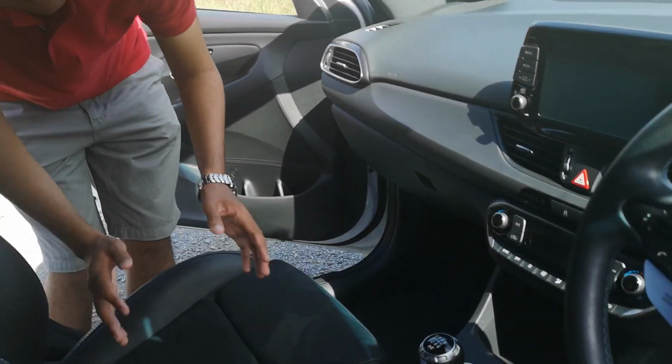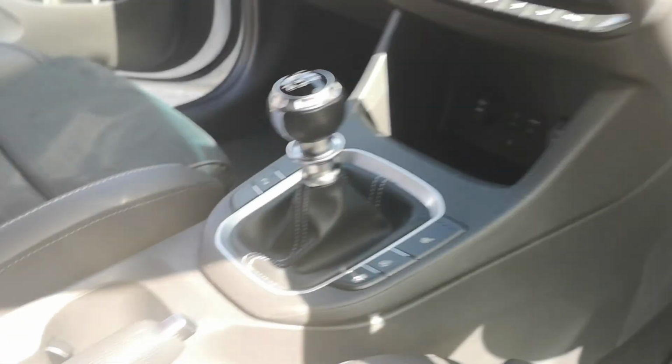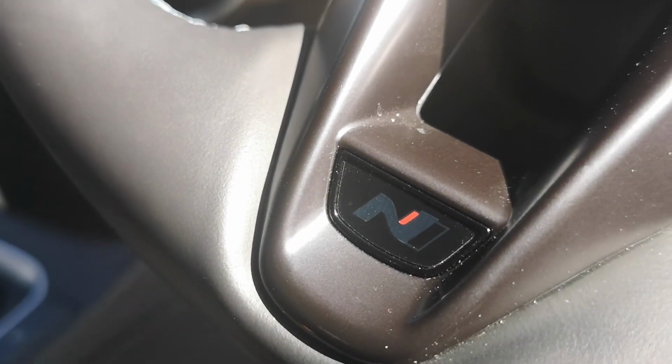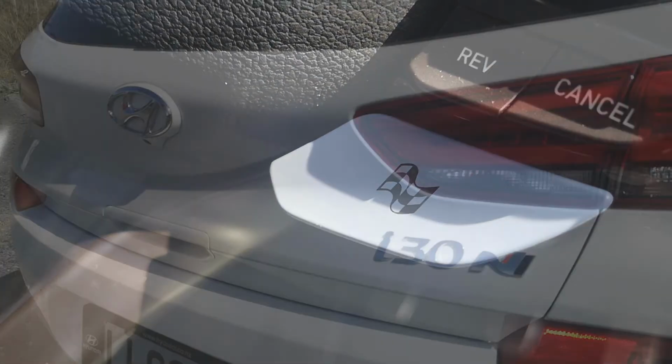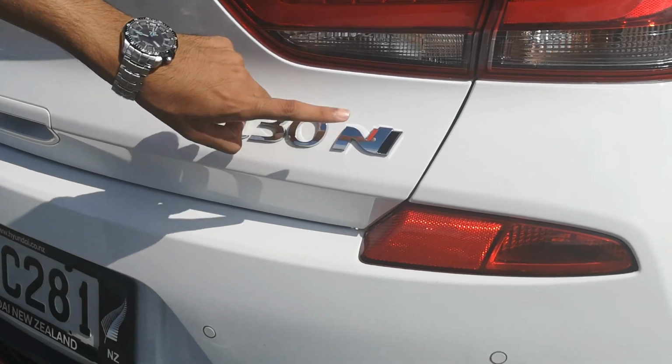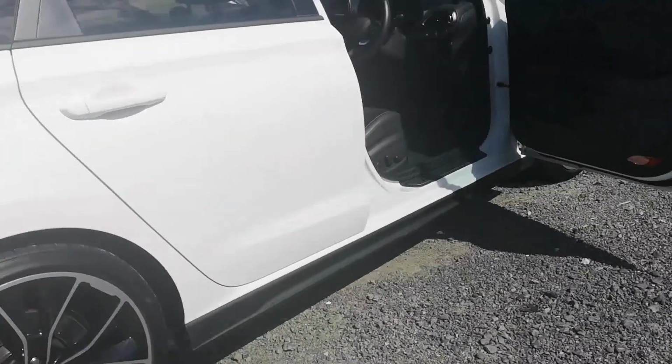I think we're pretty sure it's an N badged i30, but just to be sure, let's count the N badges. Alright, so we've got 1 and 2 on the carpets there. We've got another 2 on the seat backs here. We've got 1 on the gear knob there. 1 on the bottom of the steering wheel there. And then if you come around the back with me. Oh, this sort of flag is sort of N as well. Then we've got the big N badge here.